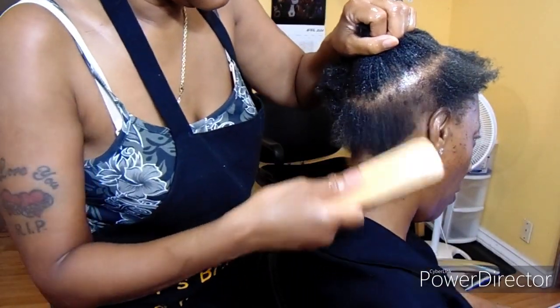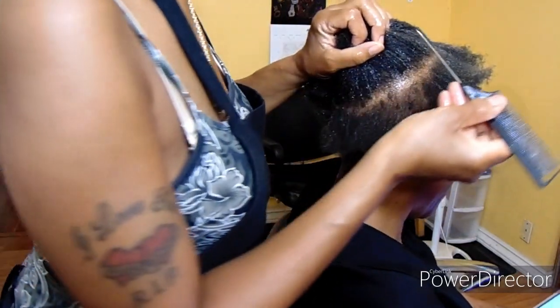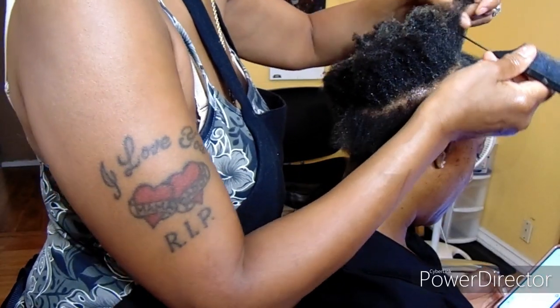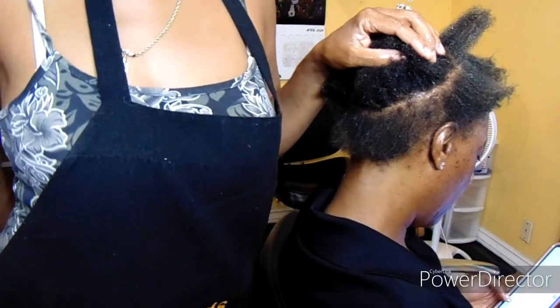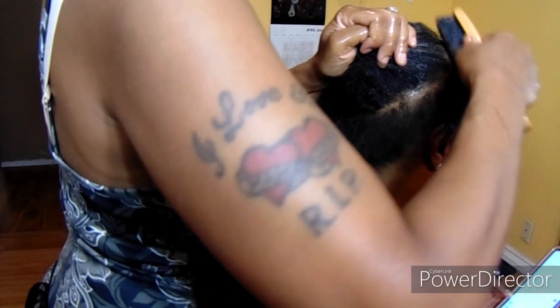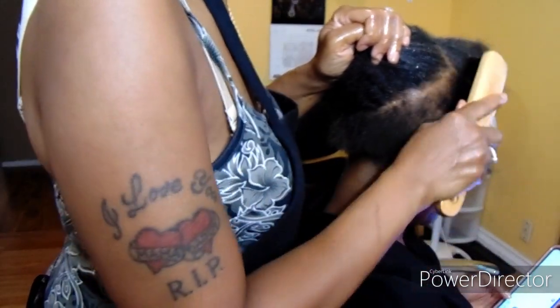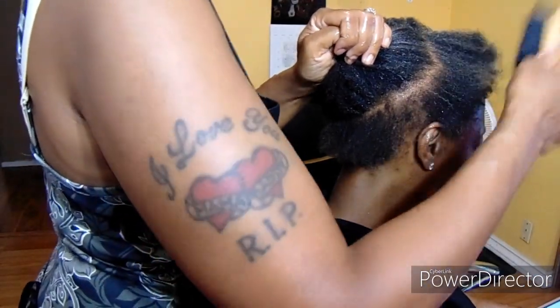Yes, you have natural hair oils that are in your scalp, and when you are brushing, it pulls those oils from the scalp throughout the hair strands, and that is also very important. It also detangles the hair. You want to make sure that the hair is detangled before you start combing and before you start braiding or continuing on with whatever hairstyle you're going to get.